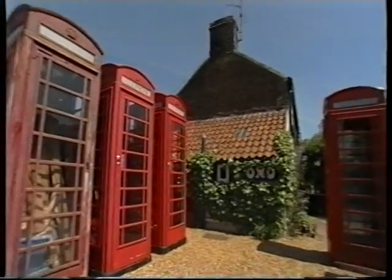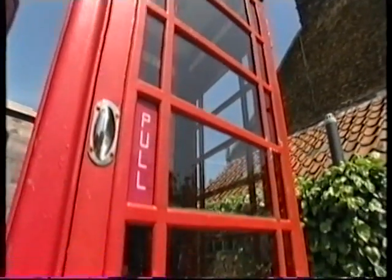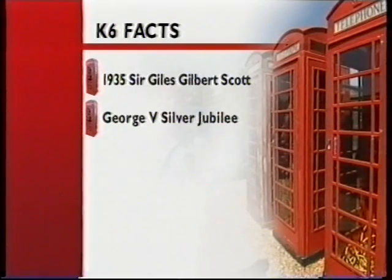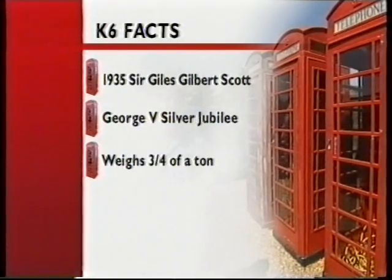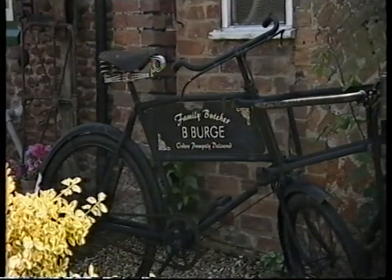In his back garden, down at heel, examples of the design classic are lined up, ready for a makeover. The K6 was designed in 1935 by Sir Giles Gilbert Scott to mark the silver jubilee of George V. It weighs in at over 3/4 of a tonne. 73,000 were made, over 2,000 are now officially listed.